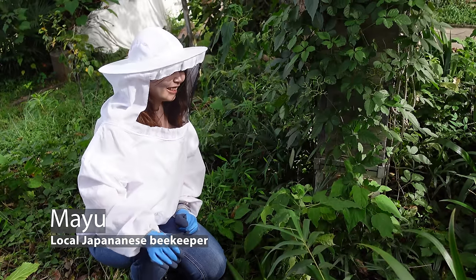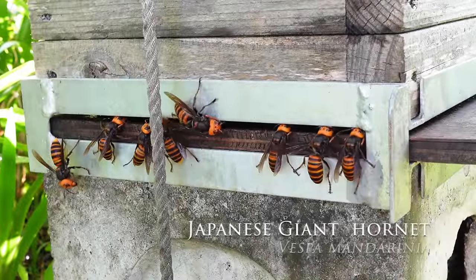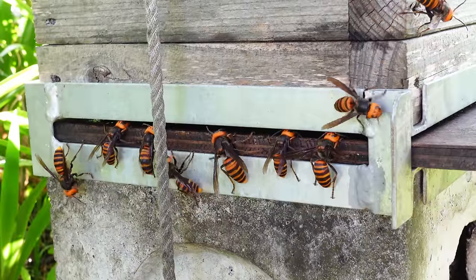This is Mayu, a local beekeeper in Japan keeping native Japanese honeybees. While checking up on her hives, she came across this sight. More than half a dozen hornets were poking their heads into the entrance of this pile box hive.